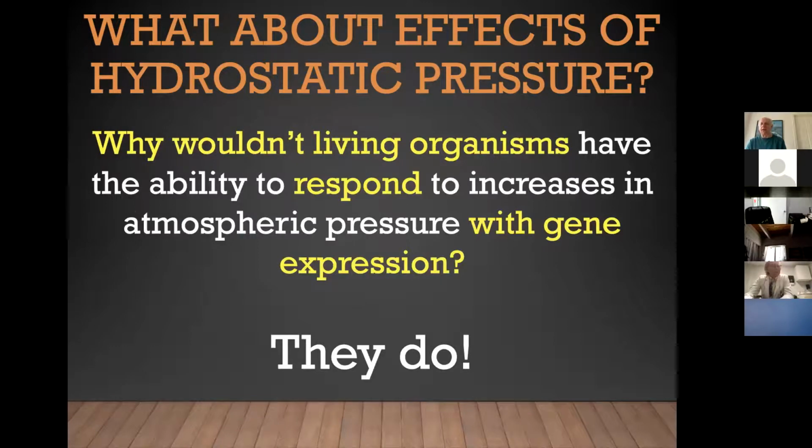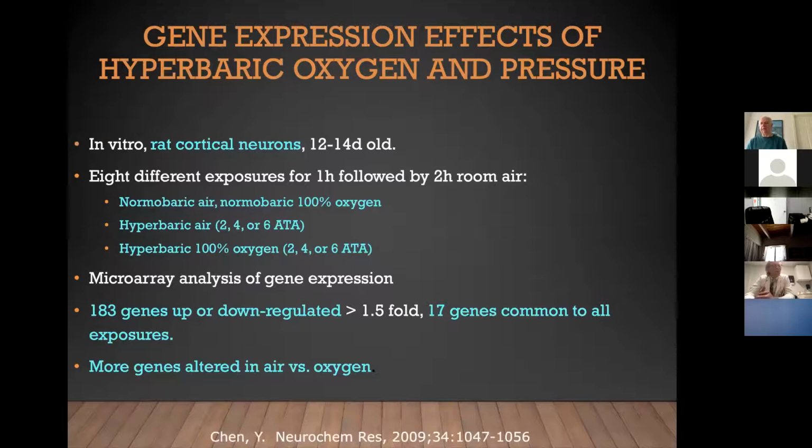And, you know, it kind of made sense. I mean, why wouldn't living organisms have the ability to respond to increases in atmospheric pressure with gene expression? Well, they do. All we've got to do is think about migration of animals with temperature, with the seasons, and so on. But here was an experiment that looked at this a little more closely, looking at neurons, which aren't as reactive as endothelial cells.